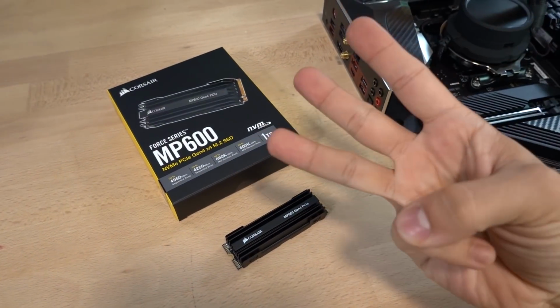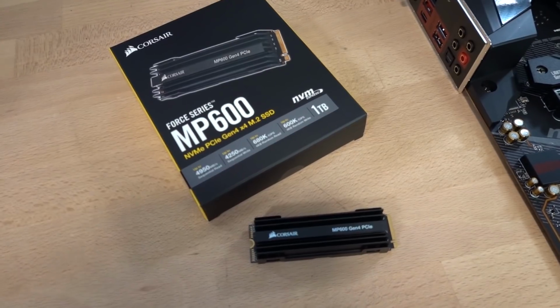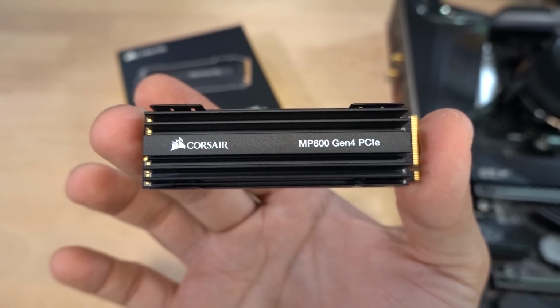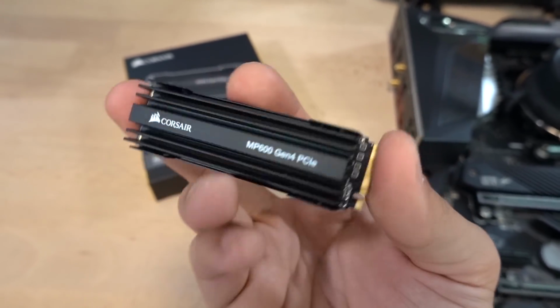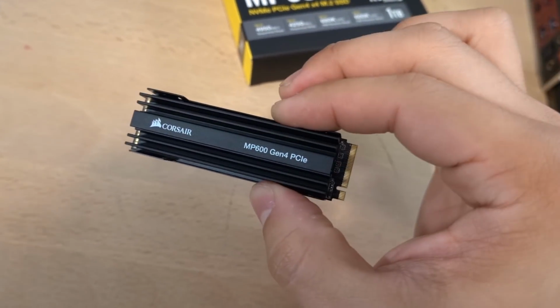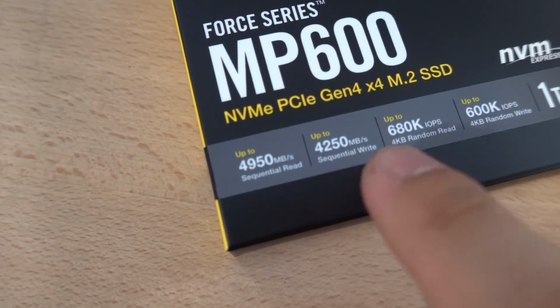Now for storage, I'm actually gonna put 3 drives into this system, but for now we're gonna start with this one. This is the MP600 from Corsair. It's a 1TB NVMe SSD, M.2 form factor, and it is PCIe Gen 4, which is fully supported by X570. This is more or less gonna be her working drive. So if she's working on a project in Adobe Premiere Pro, this is gonna be the drive that she dumps all of her raw footage onto when she's editing because of its super fast read and write speeds, particularly the write speeds when you're talking about video editing.